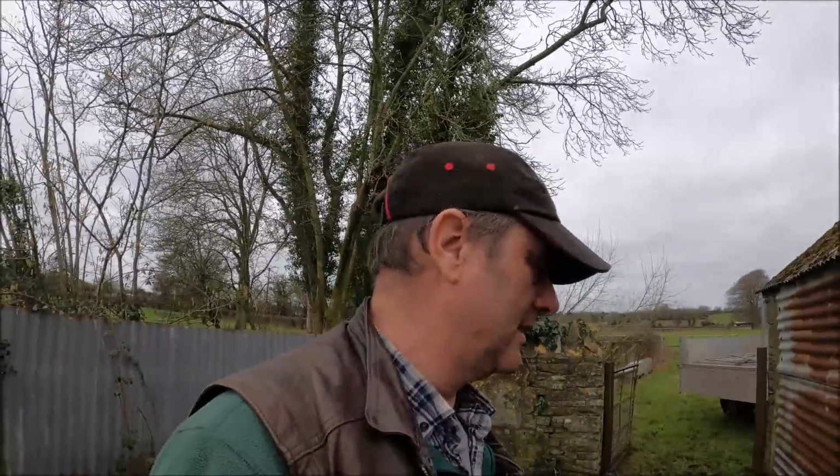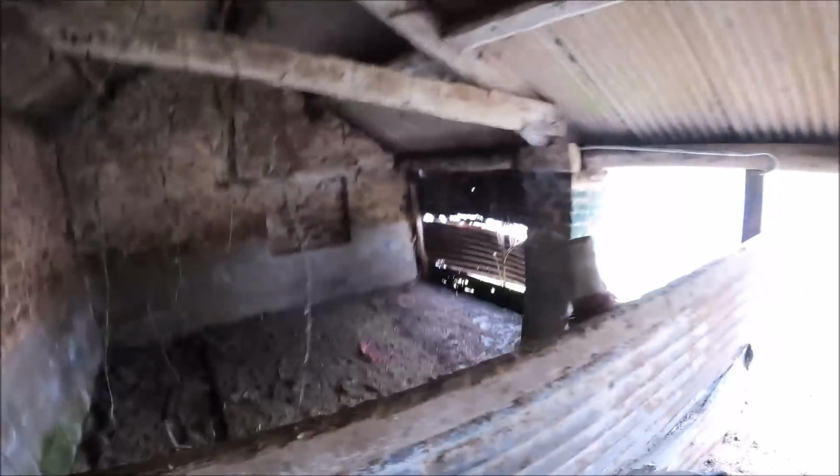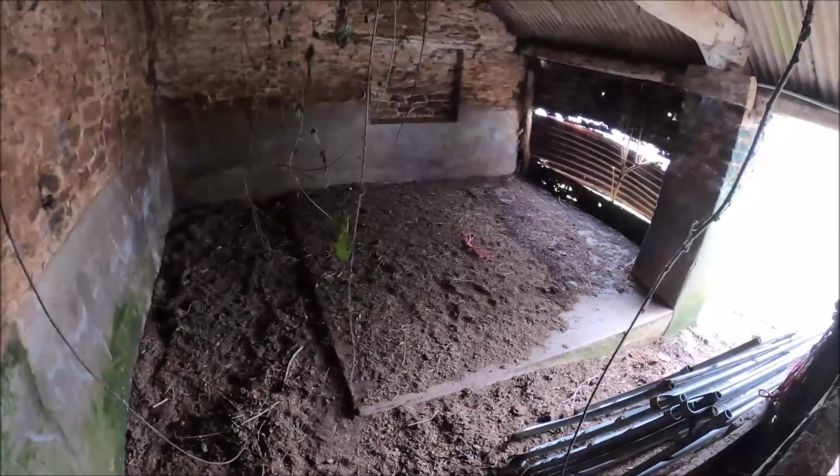I've been asked about this little building a couple of times. This is known as the Ox House. I would have thought that giving it that name would make it reasonably obvious. We're going to go dark, hang on. Reasonably obvious what this building was originally built for. Hopefully there's enough light in here, but it was originally for cattle.